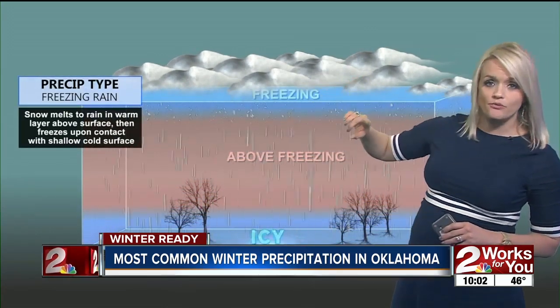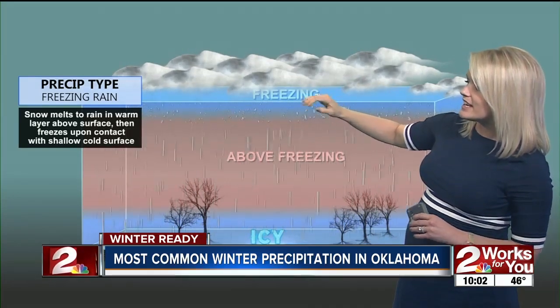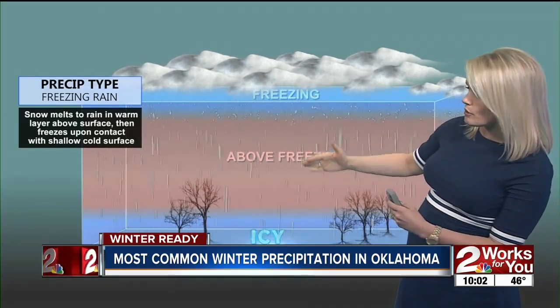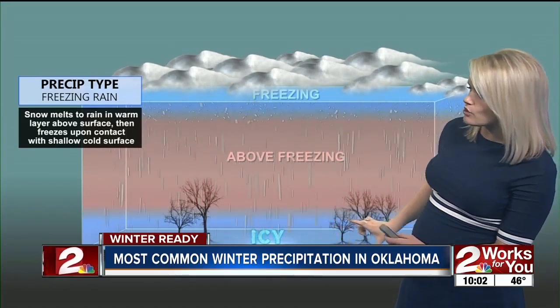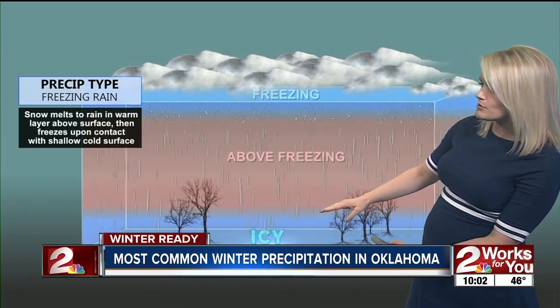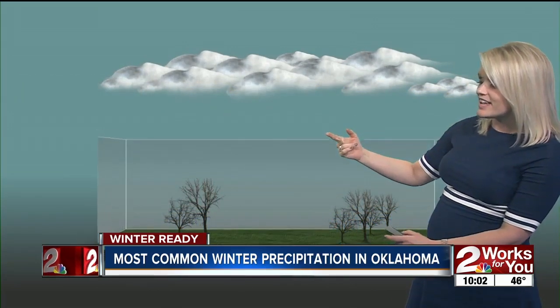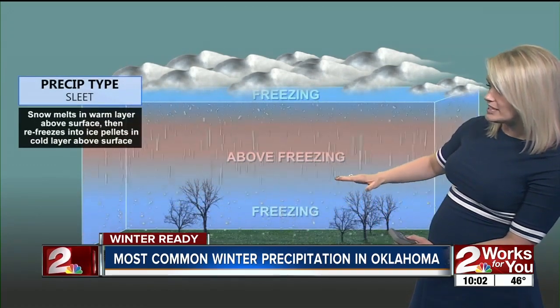Now the second one that we're looking at is freezing rain. So again, like before, it hits a freezing layer as it comes out of the cloud base. Then it melts as it goes through a warmer layer, but then freezes again upon contact with this shallow cold surface right above the ground. And now what you notice between freezing rain and sleet is that that cold layer right above the ground is actually a little bit deeper for sleet.